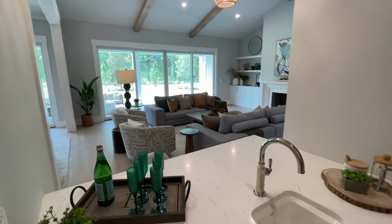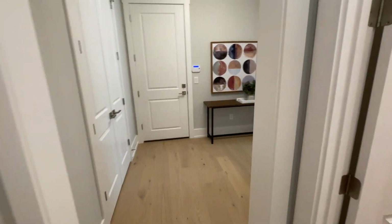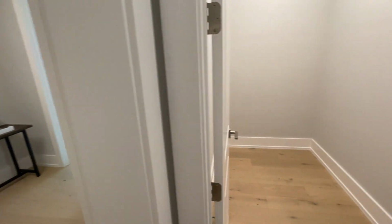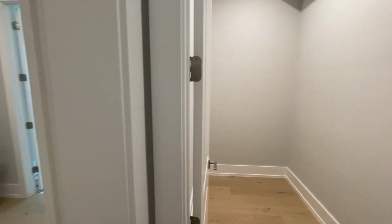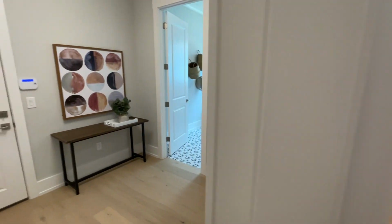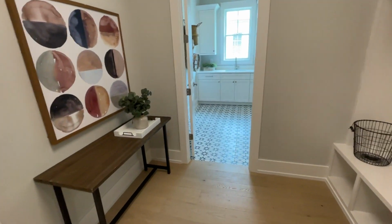And this can be a breakfast bar or a wine bar, however you want to use it, whatever suits your lifestyle. And then yet more storage here, and this can be customizable to do what you want, whether you make this a utility closet for all your Dyson vacuum cleaners or however you want to use it.